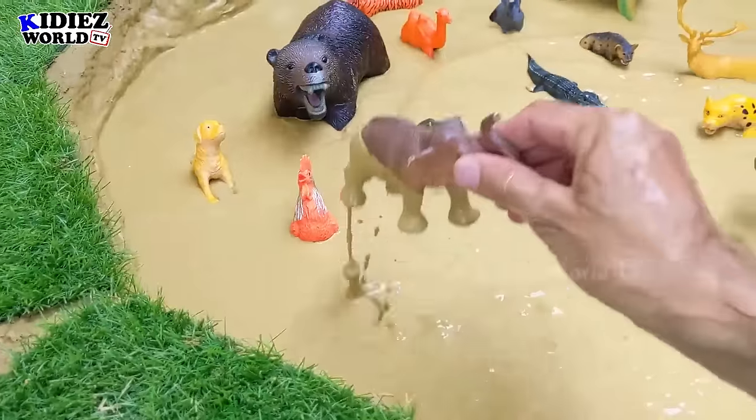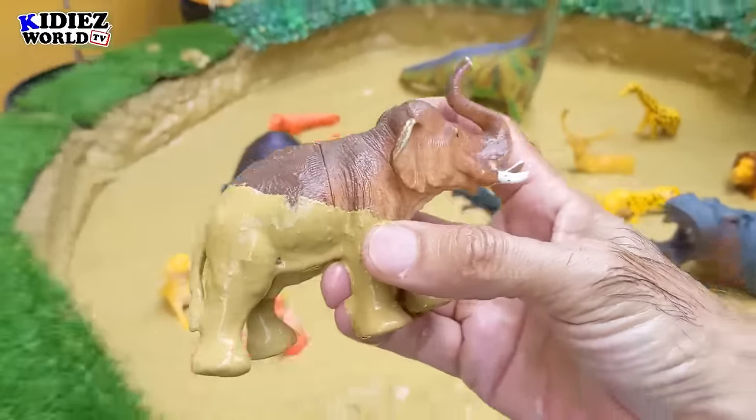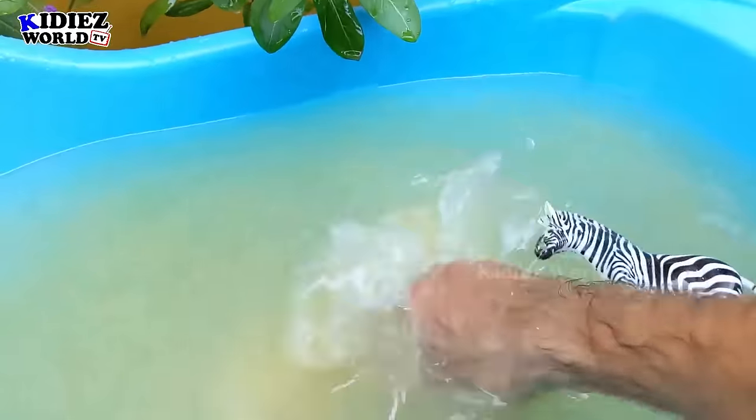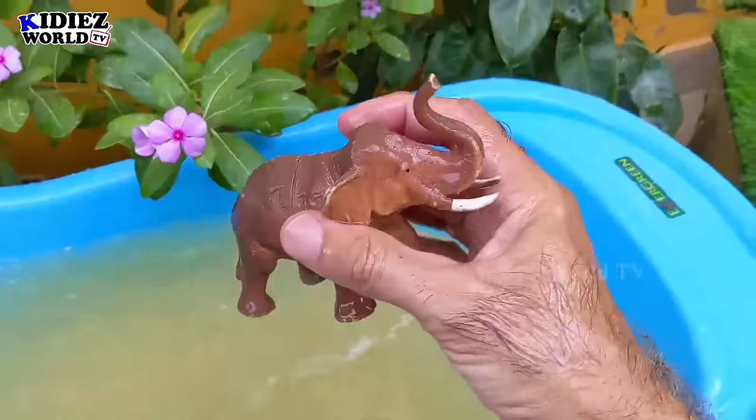Let's check out the next one, and we have elephant. Elephants are the biggest, the heaviest animal on the planet. Elephant.